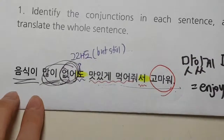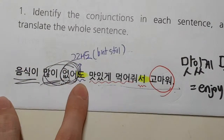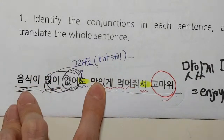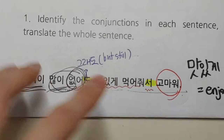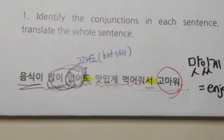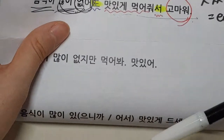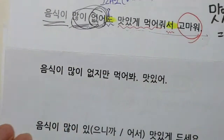Okay. So even if there isn't much food, you still enjoy eating it. You enjoy eating it. So thank you for enjoying the food even if there's not much food. 음식이 많이 없어도 맛있게 먹어줘서 고마워. And next one.